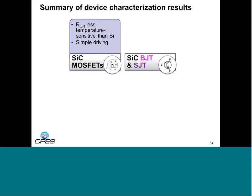The silicon BJT and SJT showed high current gains with a negative temperature coefficient, which allows for easier paralleling of these devices and also reduces the risk of thermal runaway. The silicon carbide BJT also featured very low specific on resistance. It's also shown that these devices are faster than traditional silicon power BJTs and demonstrated almost unipolar-like behavior.